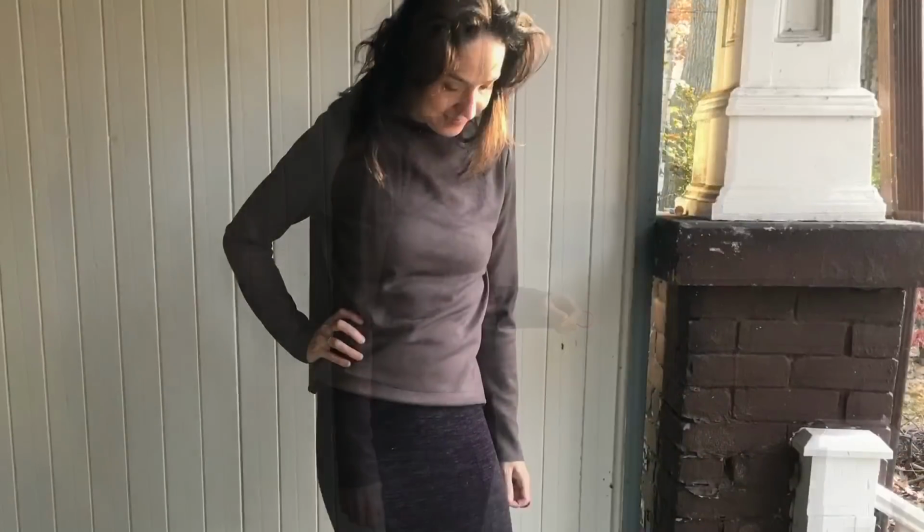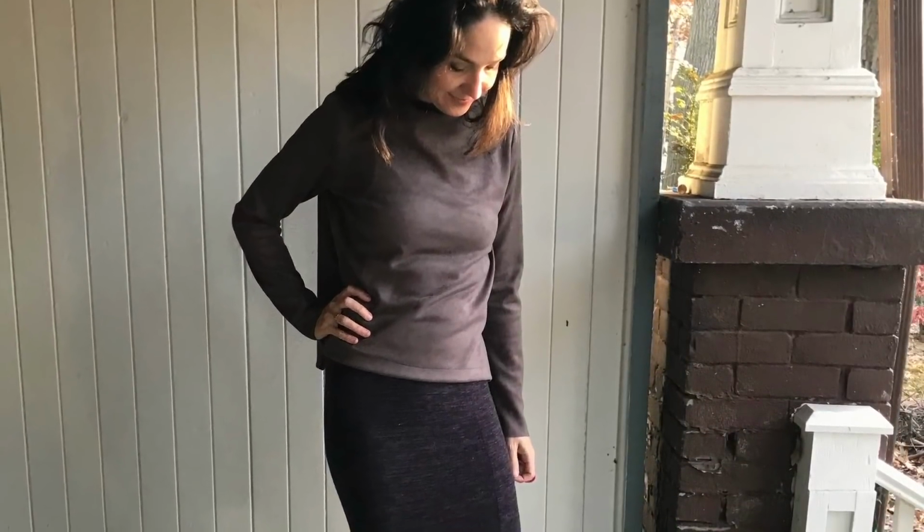Day 4 was my toaster sweater number 2 in stretch brown suede, and I'll put that right here. I wore it with a self-drafted, actually no, it wasn't self-drafted. It was a knit skirt that I made with the bottom of the Phoebe dress from Sew Over It.